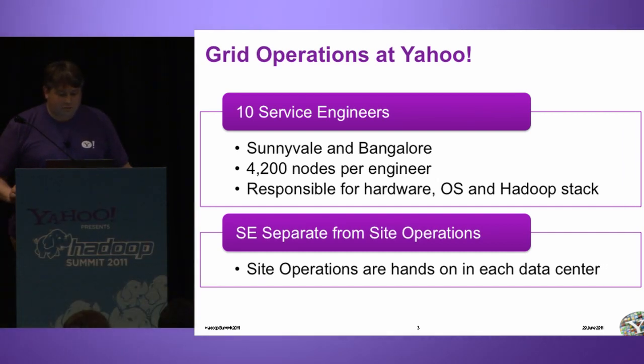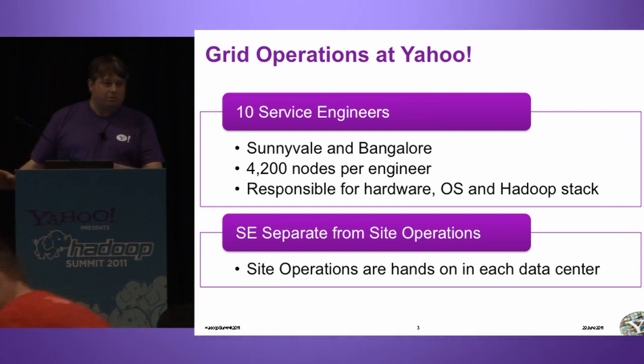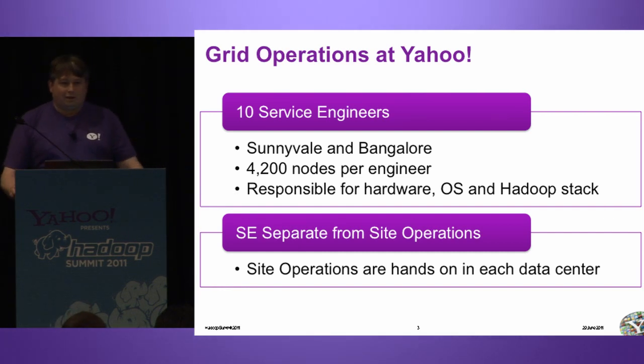The service engineers are responsible for hardware, OS, and Hadoop stack. We don't do data loading. We have a separate data loading SE team that's responsible for that. We don't run applications. We don't run the Hadoop jobs. There are application-specific service engineers for that. We're basically the core grid. We run Hadoop software. Just want to note that we are not in data centers. We actually have a separate site operations team that are the hands-on in the data center.